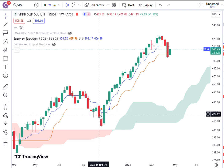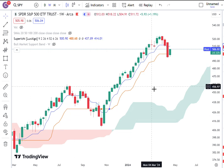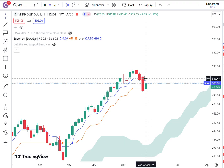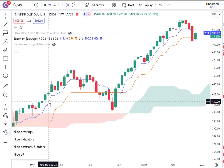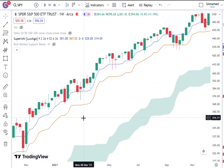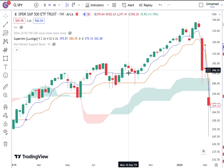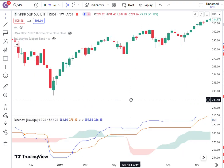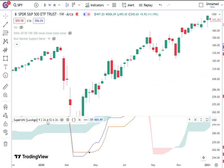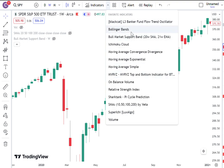Even over here, it took a few months for it to break down beneath the Tenkan. When it did, it immediately bounced right up off it, and we're still in a bull market. Right now I think there's a strong possibility, based on the past behavior of the S&P 500 index fund, that we're just back tapping the Kijun down here before its bullish continuation. It has done it over and over again, so I'm not entirely concerned about the price action currently.